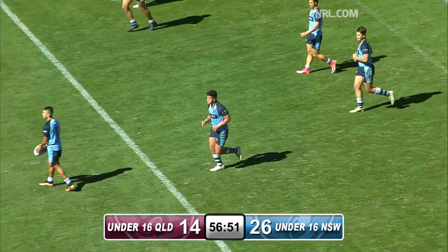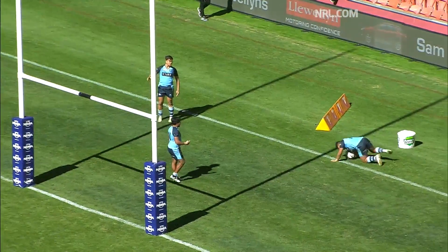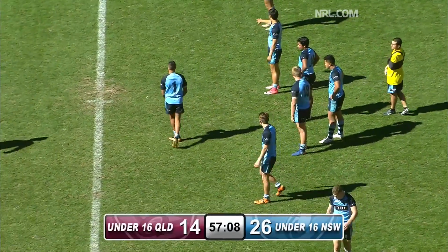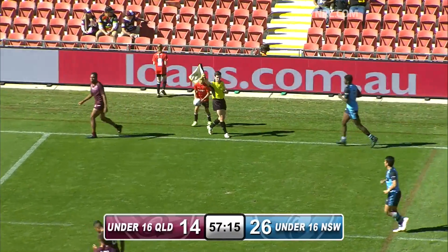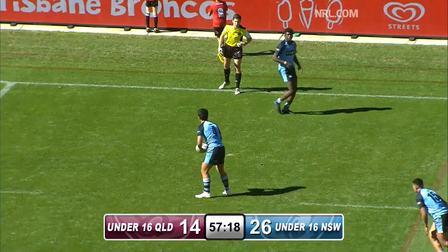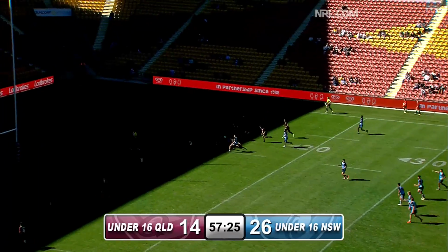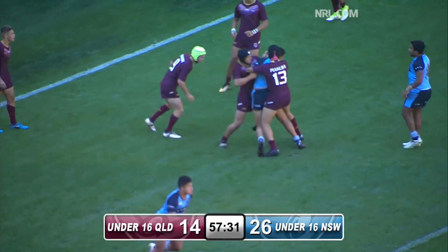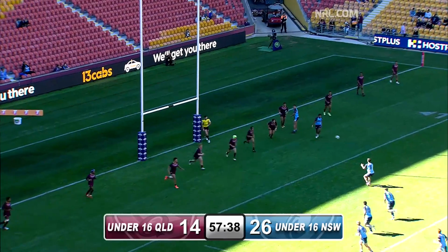So a penalty for New South Wales on the halfway line. There's a look at it. Penalty here for New South Wales. Donovan Boney will kick for touch and find it. They're looking to finish strongly here. Penasini grabbed that try not all that long ago that put New South Wales on their way to victory. Justin Hodges there.